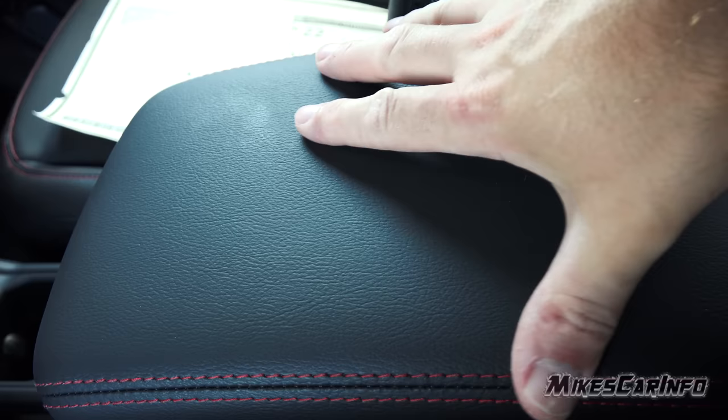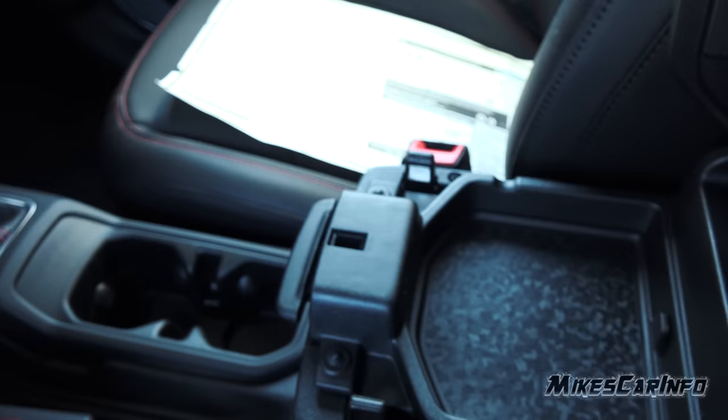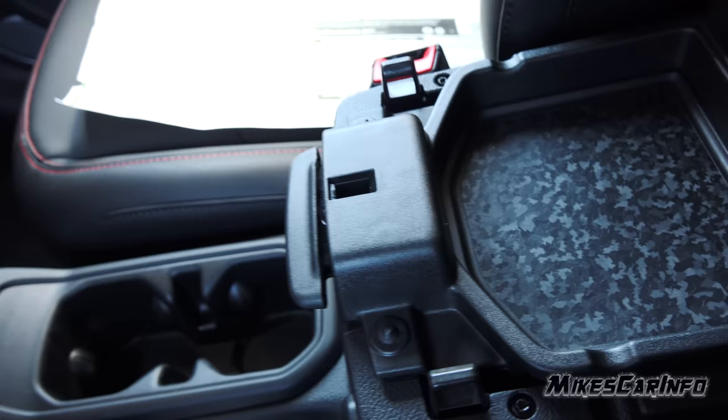Okay, so here's your armrest, and it's really soft and pretty good size. I don't know if it's big enough to share with the passenger or not, but you can if you want to. There's some stitching here on the ends, and this lifts up in two positions. I don't know if you can see, there's a top switch and a bottom switch. The top one opens this up like so, and you have a more shallow compartment here. The bottom one reveals the much deeper compartment.